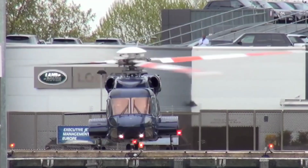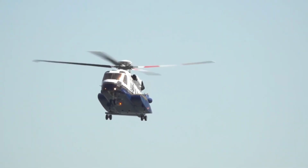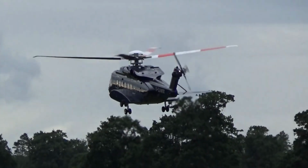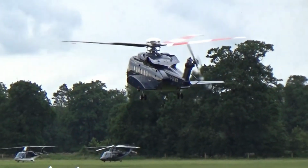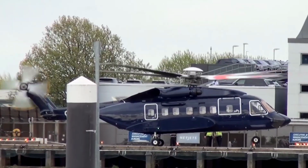Step inside, and you're greeted with a fully private cabin, featuring a lounge area, an office space, adjustable mood lighting, and even a state-of-the-art communication system. But the Sikorsky S-92 Executive isn't just about luxury. It's built for performance, too.